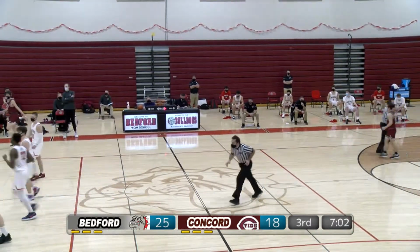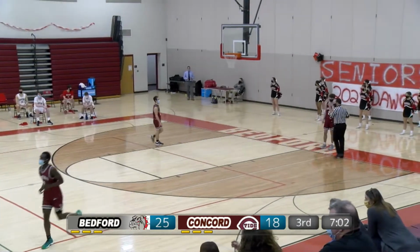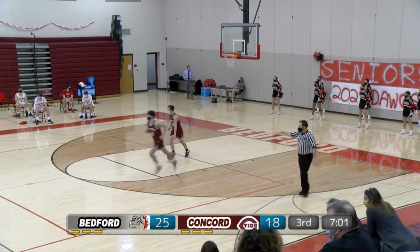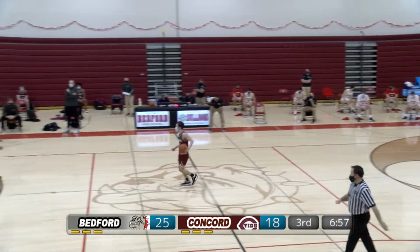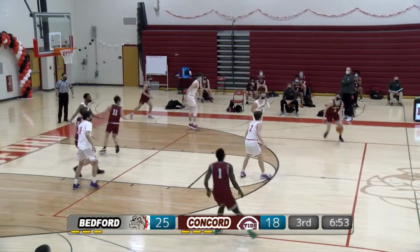So we're going to go up the other end. So that's going to be Kumbani's first foul. That was quite a sequence there with Kuliza, who came up with the rebound, lost it, then got it right back, and was able to get the shot out to O'Connell. And he missed anyway. A little bit of a scramble there.